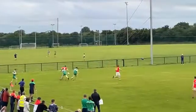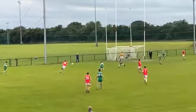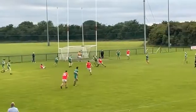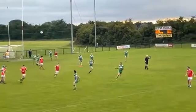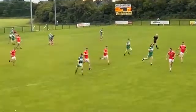Picks the ball up now, takes his man on inside. Now he can give it back to Munners. He does. Lovely stuff, Trim. Munners again doesn't gather it. Again tries to break it along the ground to Lynchy, but it's cleared up the full back line, and they're coming out. And again, Trim are chasing the ball down.